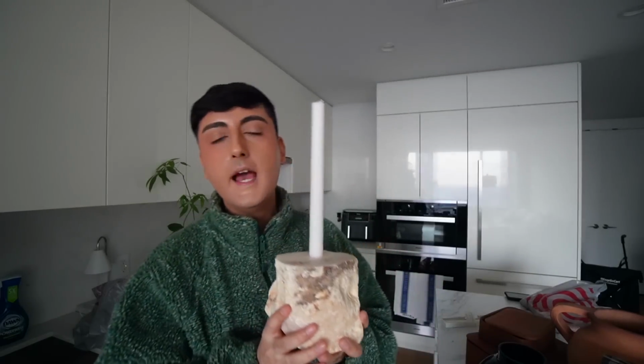I also got face wash from Naturium. I've used their body washes before, really love, so I'm excited to try their face wash. I'm always switching up my face wash. The next thing I got is some taper candles. I got this beautiful onyx candle holder from Olive Atelier. We're gonna put the candle in here and see how it looks. She's perfect. Happy birthday to me. That is pretty much everything.